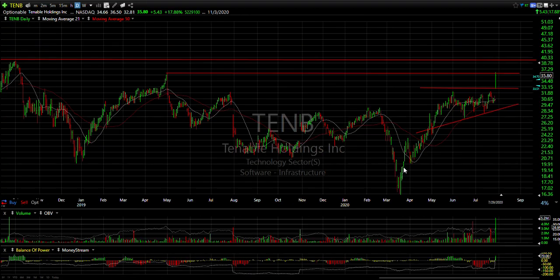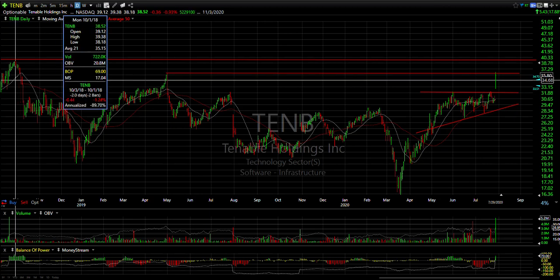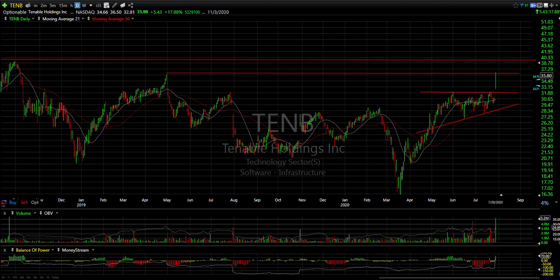TENB software stock exploded out of a big wedge pattern, going through a double top with a breakaway gap and testing the April high from last year. So more than a 52-week high today. The next target has got to be 39.5 or better.